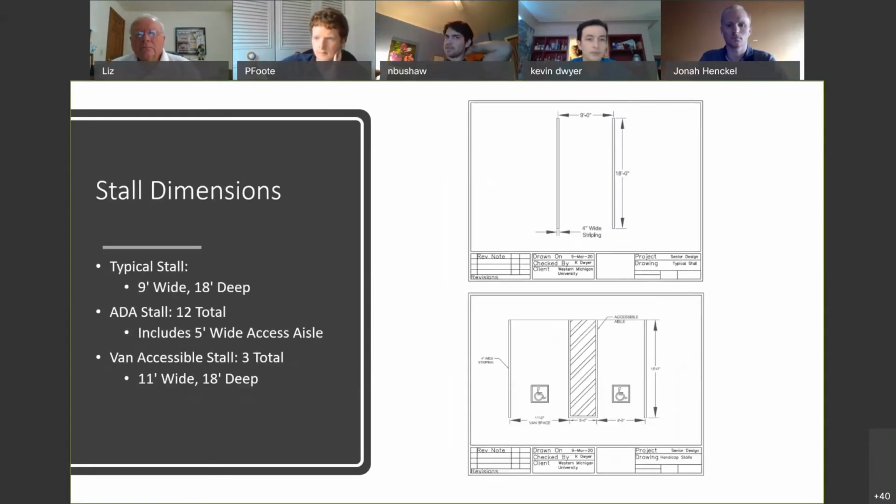So our design provides a layout that is user-friendly and ADA compliant, as well as providing an efficient utilization of the space. Again, everything that was designed revolved around the student user group. And in order to maintain a moderate to high level of comfort, we designed our stall dimensions to be 9 by 18, which is based on the industry standard.